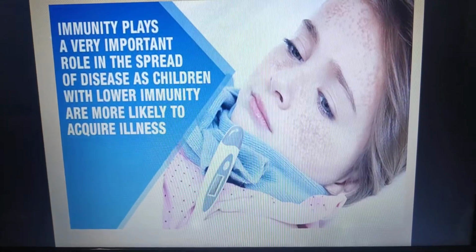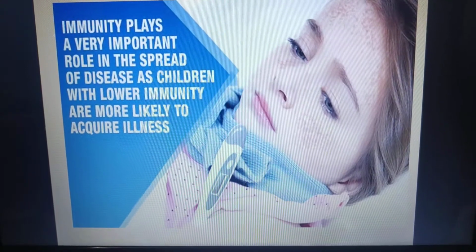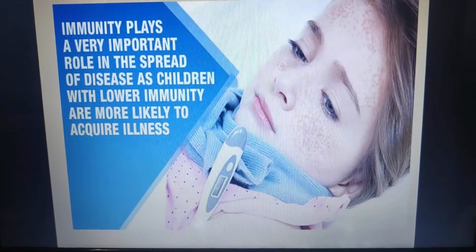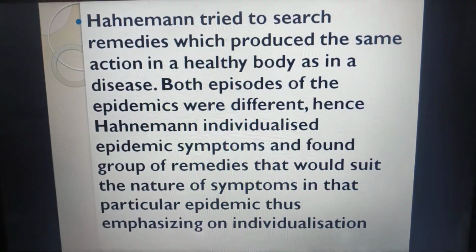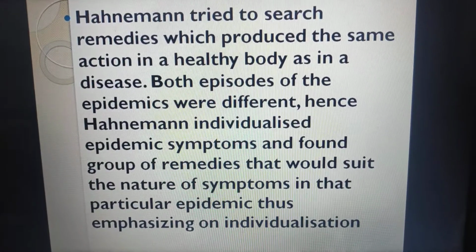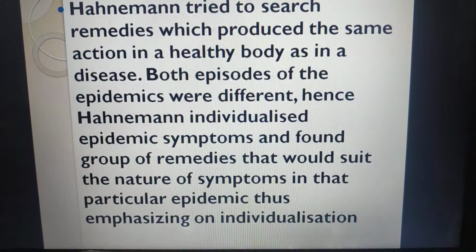Immunity plays a very important role in the spread of disease, as children with lower immunity are more likely to acquire illness. The scarlatina fever rash is like this, a rosy red rash. Hahnemann tried to search for the remedy which produced the same action in a healthy body as in a disease. Both episodes of epidemics were different.